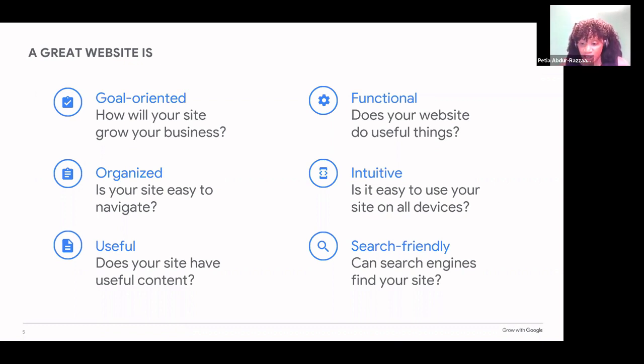So in today's presentation, we're going to look at 6 characteristics of a great website. Remember that a website is not all about design. It should actually help you to move the needle of your business and achieve your business goals. So these are the 6 things we're going to review.